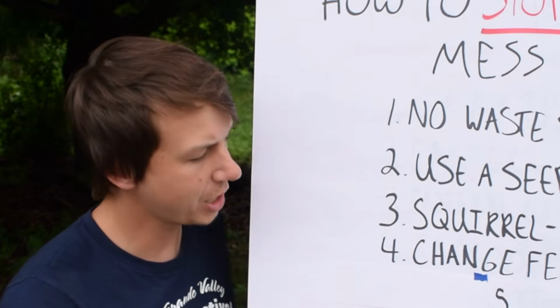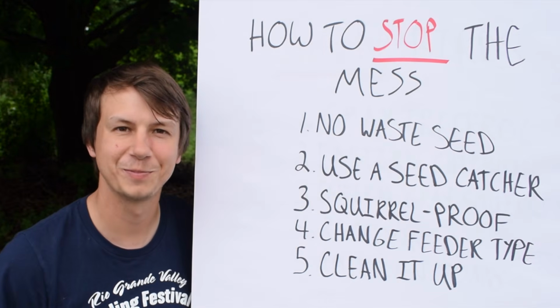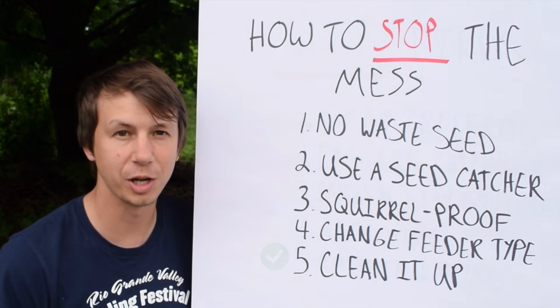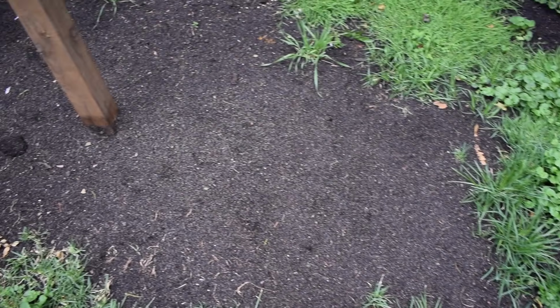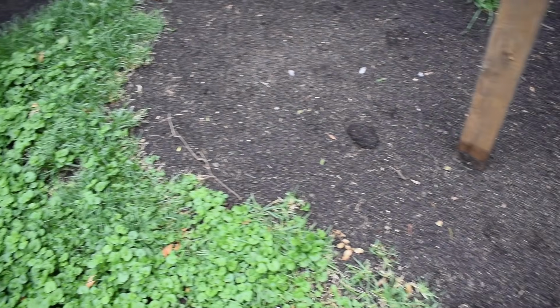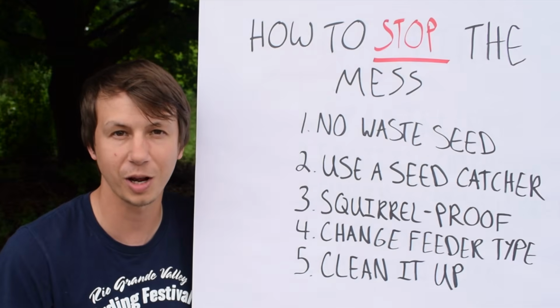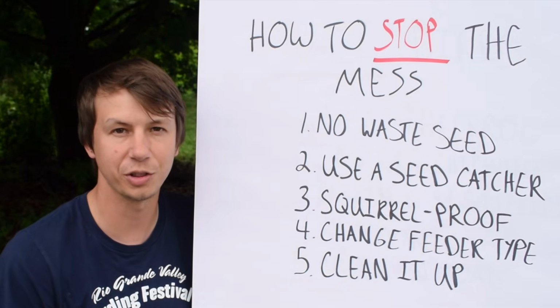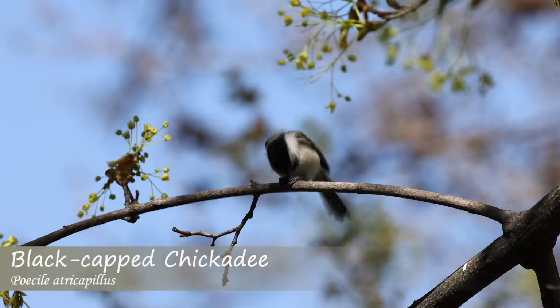And then finally we have number 5, which is cleaning it up. This is kind of an after some mess is already created, but you can rake it, you can shovel it from underneath your feeder so it doesn't build up to be as much of a mess. If you're consistently cleaning it, it won't turn into that massive problem where there's just so much going on and it's overwhelming. So if you have a routine where you're cleaning up the seed underneath your feeder, that can help make it less overwhelming and less of a mess in the long term.